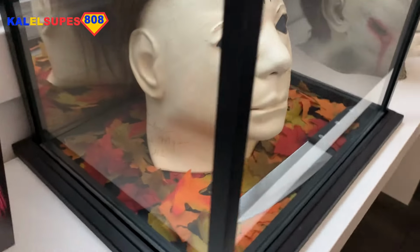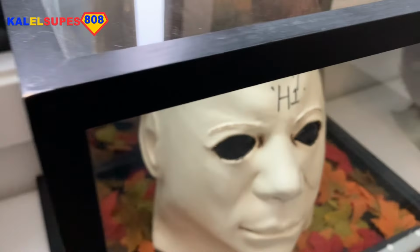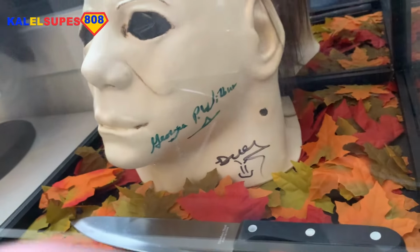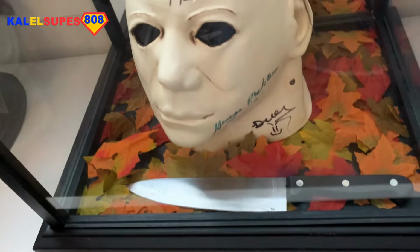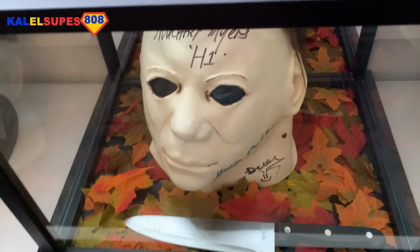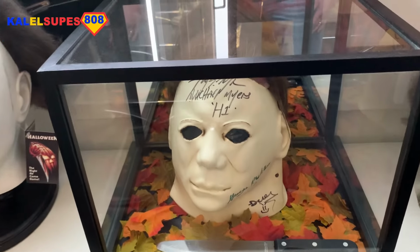And I've got it signed by a bunch of the actors, like Dick Warlock, Tony Moran, George Wilbur, who just recently passed away, unfortunately, and then Dave Fetch, or Feach, whatever it's called, who played the child Michael Myers in the Rob Zombie movie. And then I just thought I'll get a little kitchen knife and some Dollarama cheap autumn leaves and put it in a Michaels box for a nice little display, protect it.